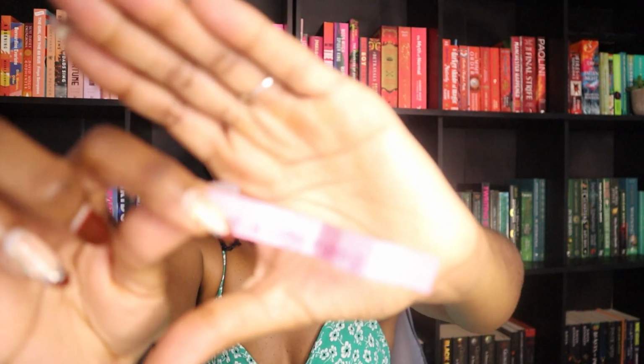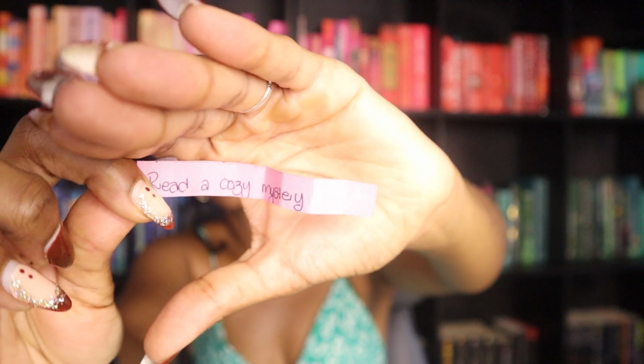Okay, second one. That was a good one. I actually haven't picked that one. I feel like every time I did the TBR jar, I end up picking similar or the same kind of prompt. Let's see what this one says. Ooh, do I even have anything like this? I have to check. Oh, I think I do. So this one says read a cozy mystery. Okay, and I actually just listened to a cozy mystery the other day, but I'll see if I have a physical cozy mystery, because the whole point of this is to pick a physical TBR, right? Unless it's asking for an ARC.